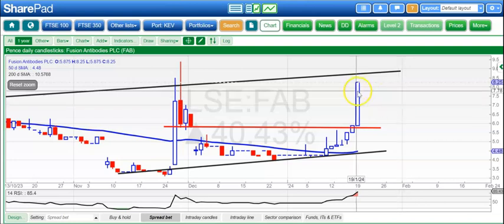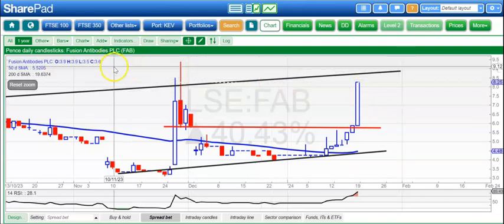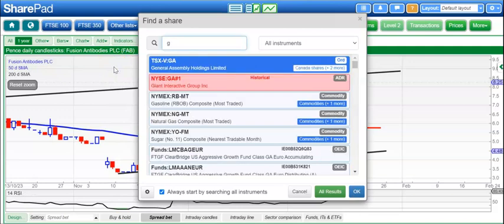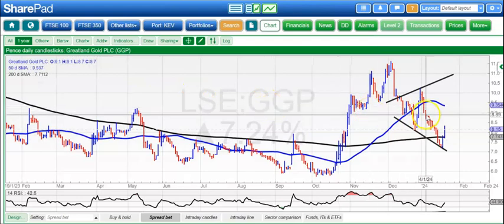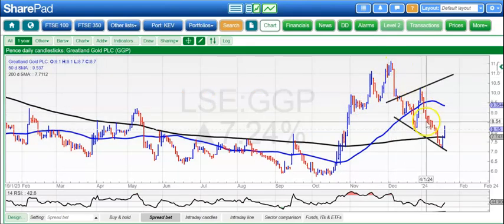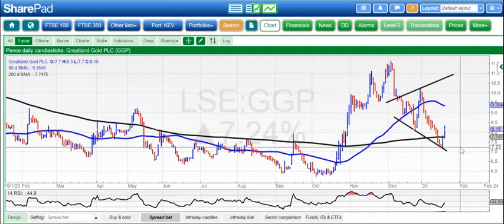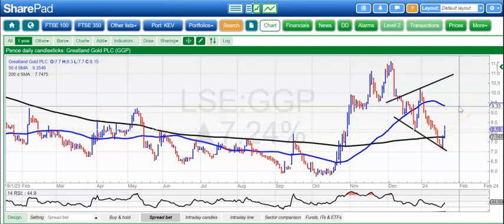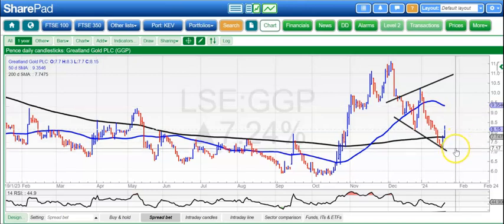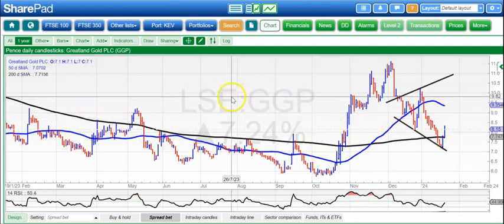Moving along to a stock which is not quite as dramatic as Fab at the moment, Greatland Gold. Here you can see that perhaps a rather disappointing retracement from the 11 pence zone right down to 7.25, but we managed to recover the 200-day line at 7.75 yesterday, and above that I think there's a reasonable chance at least of a pushback towards the 50-day moving average at 9.3 pence over the next couple of weeks. Obviously we want to see the shares not make any low below 7.25 in the meantime.